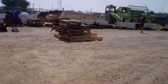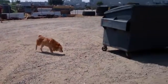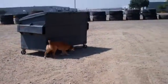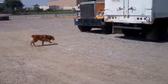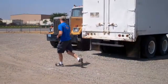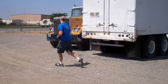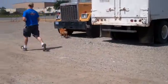Alright, so we got that one. Past the stack of pallets. This is day 2, so we've already been through hides on the pallet, and a decoy trash bin in the middle of the search area that had nothing. Alright, so she crossed over and hit this truck, and it drew her right to the front of the yellow truck here. So she's going to work the front of this truck, and we're going to see.